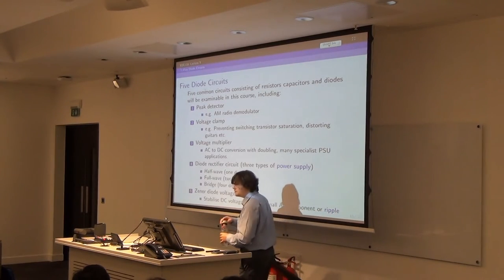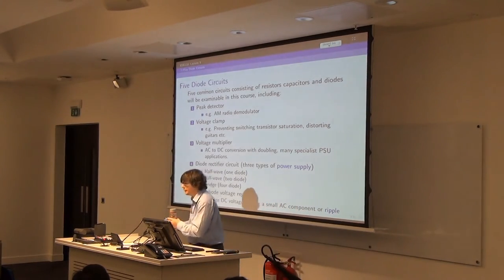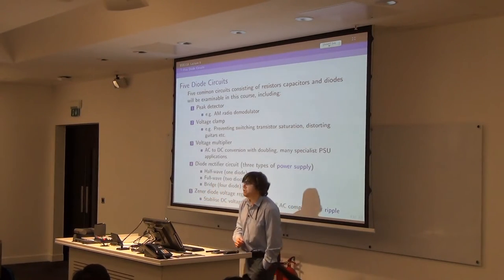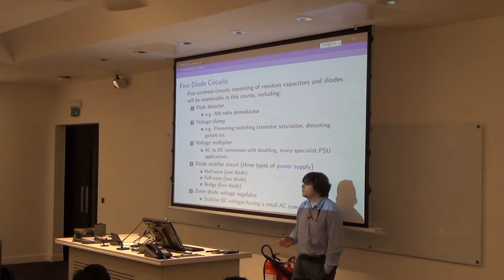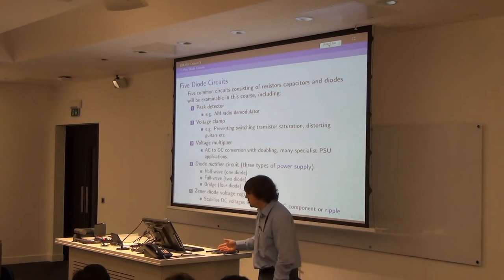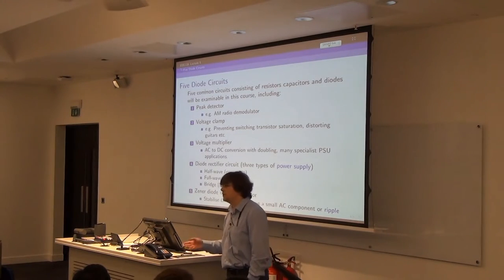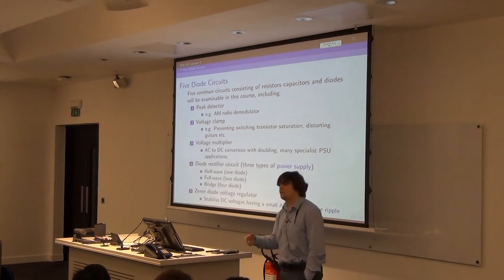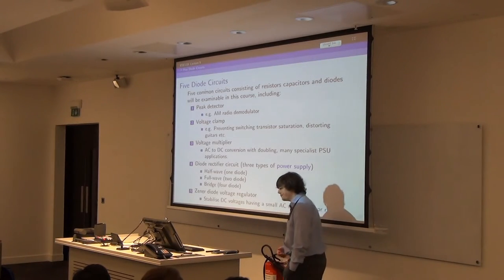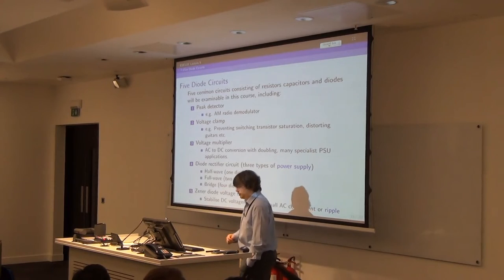We've got about 10 minutes to think about some other kinds of diode circuit. That's everything I have to say about pulse circuits. There is a tutorial sheet full of them, and if you are stuck with the tutorial sheet, and you don't want to come to the problem class for some reason, there are video solutions of the problem sheets on the website. I'm standing there doing them with explanation.